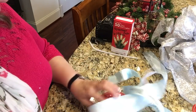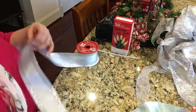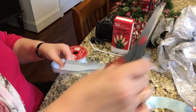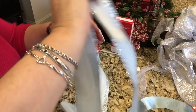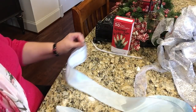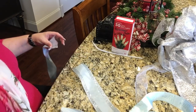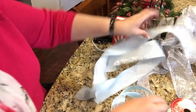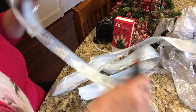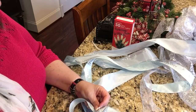All right, now to make the tails, I want 2 tails. I need to make them separately because of the Christmas trees. So I'm just pulling them out. Nose to the tips of your fingers is about a yard. There's the blue. Now I want two of this and about the same length. These might be longer because I'm compensating for the Christmas trees.